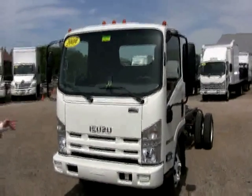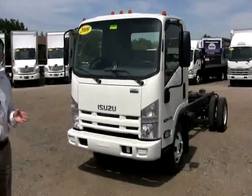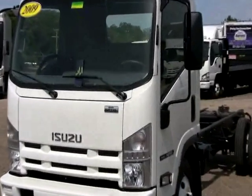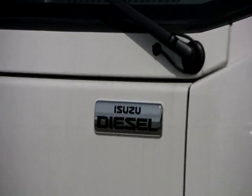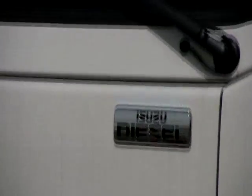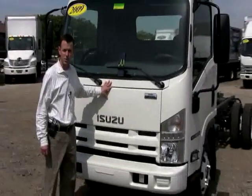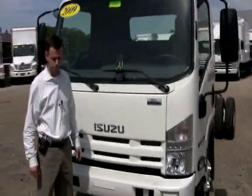Also with Isuzu, a little bit on the history. The Isuzu trucks product line was introduced in the United States in 1986. Every year since that time, Isuzu's been the number one selling low cab truck in America. In addition, since 1986, 80% of the trucks that have been registered are still currently registered and driving down the road, which is a testament to the quality of these trucks.